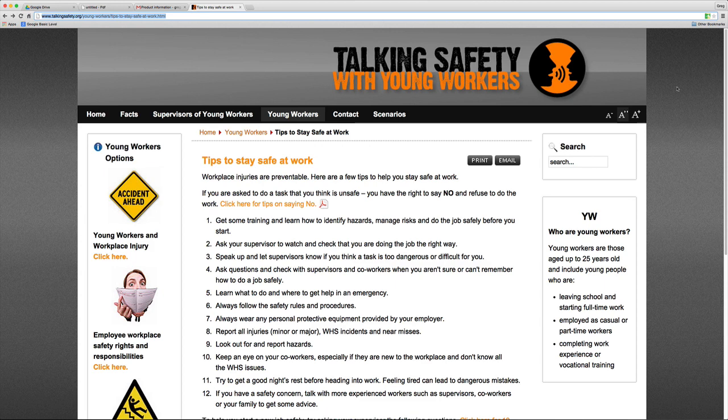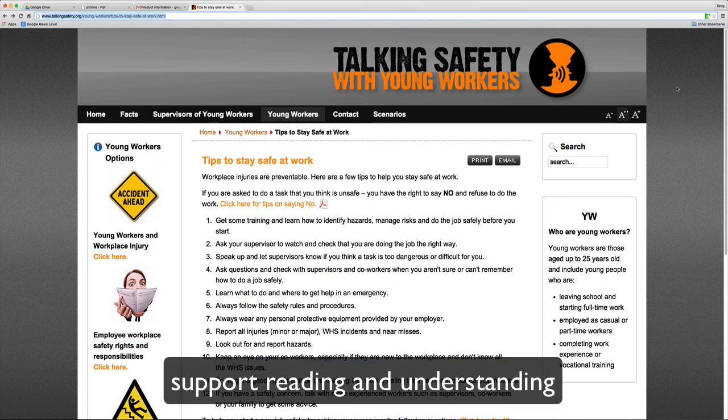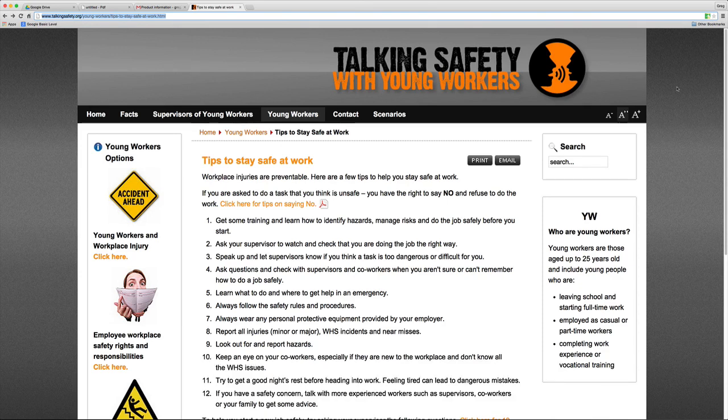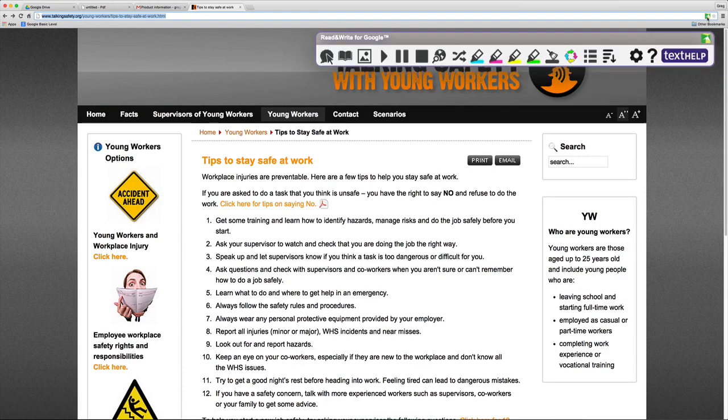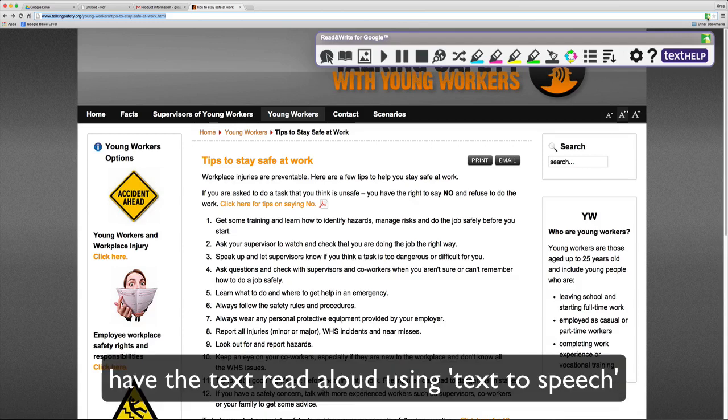In the Chrome browser, with Read and Write for Google installed, tools are available to support the reading of text on a web page and to support meaning and comprehension of the text being read. To access those tools, find the Read and Write icon in the address bar on the web page you're on and click on that, and it brings up the Read and Write for Google toolbar. To read the text on a web page, there are a number of tools available on that toolbar.